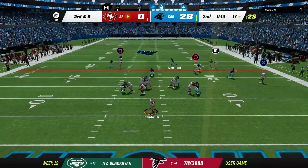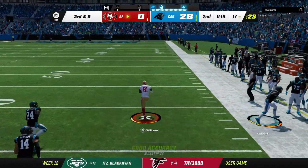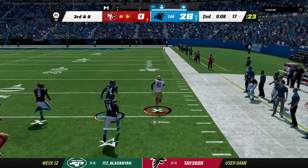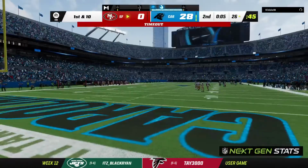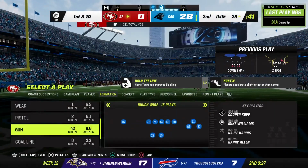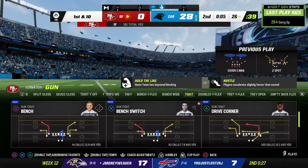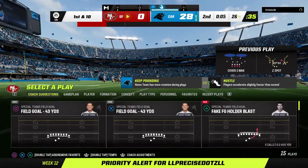On third down, he'll drop to throw. And this is caught by Williams. And he'll be marked down at about the 26-yard line. And they'll burn the timeout with 5 seconds left. A chance to try to add 3 points before heading to the locker room.